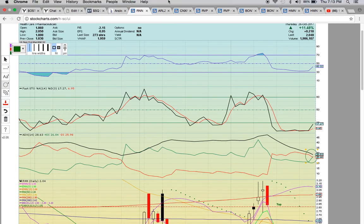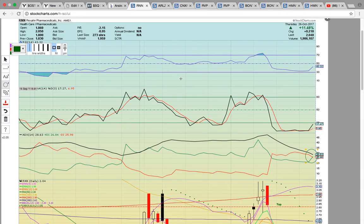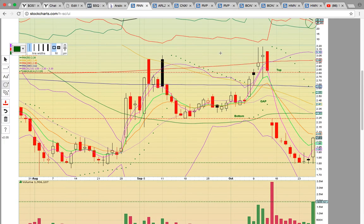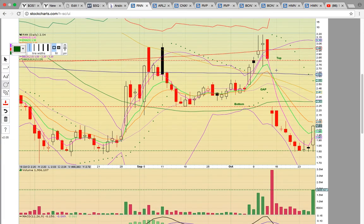If you look here, first up is RNN. This stock closed up 11%. We were tracking this bounce play. We had put out alerts that it had formed multiple red candles in a row. As you notice here, there were like 8 red volume bars in a row, and then it formed this doji here on Tuesday, and so that was our signal that it was setting up for the bounce.